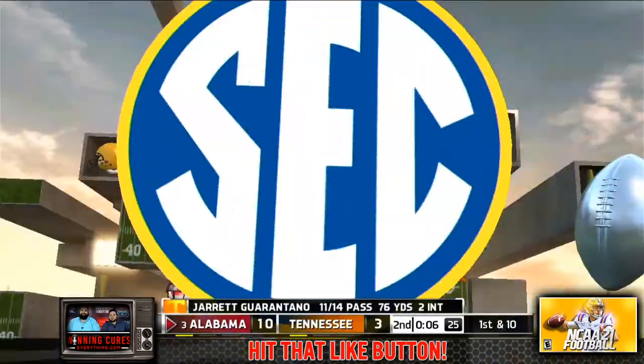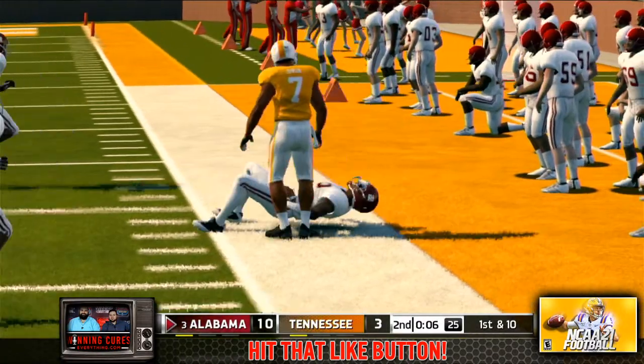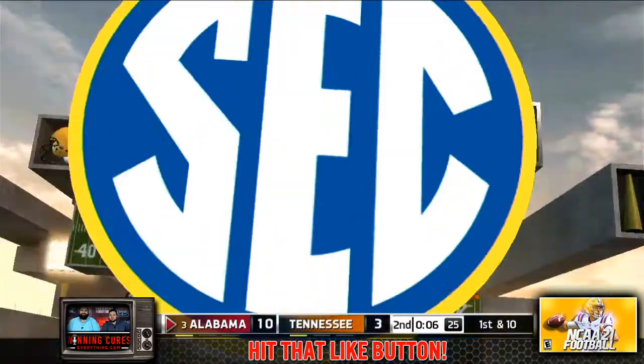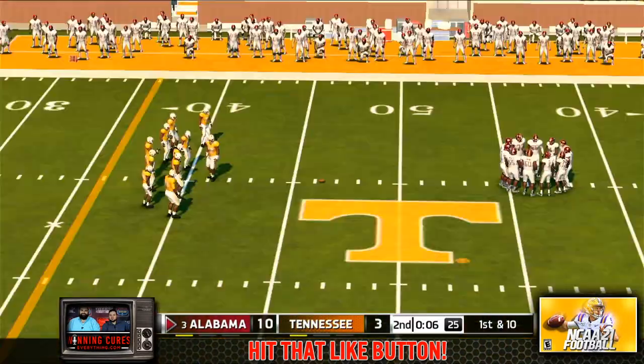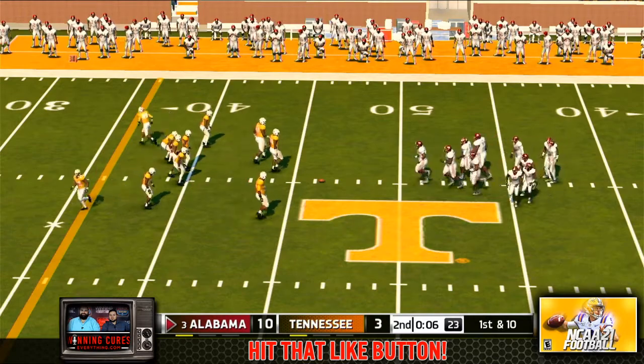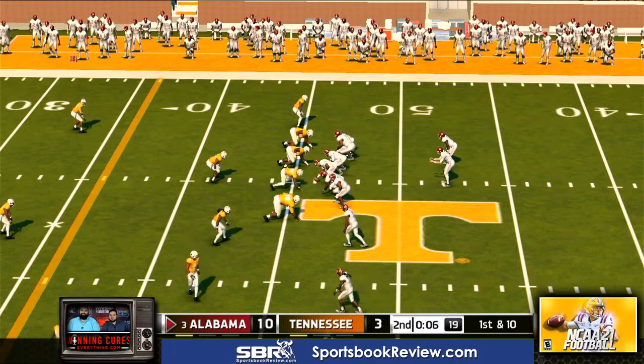Yeah, this offense has to stop making mistakes. These turnovers are putting pressure on their defense to make stops, and it's hard to win when you're always giving the ball away. First down, 10 to go. Ball on the 46-yard line. Alabama is up 7.